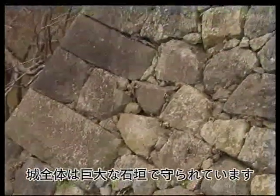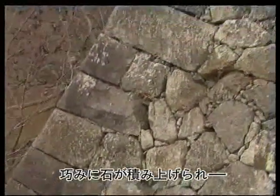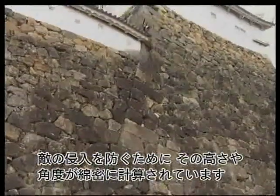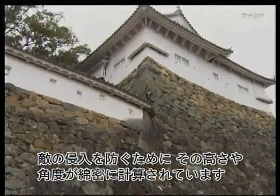The entire castle is protected by massive walls of stone. The individual stones of all sizes are fitted together with superb skill. Their height and angle were carefully worked out to repel attacking forces and to make it as hard as possible for them to scale the walls.